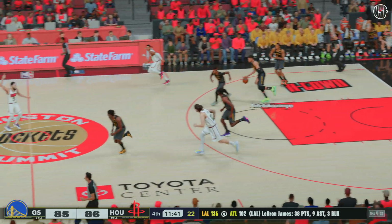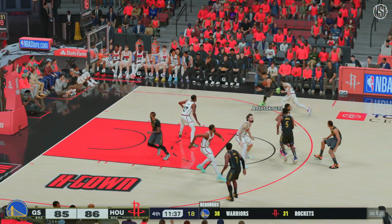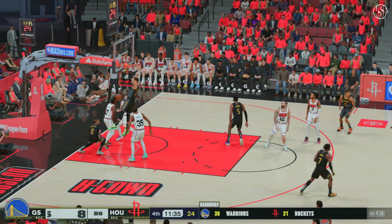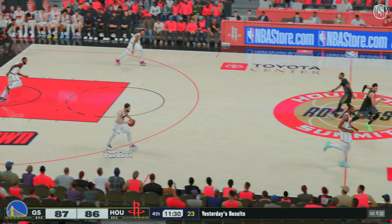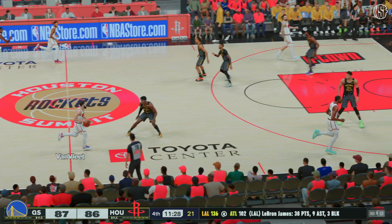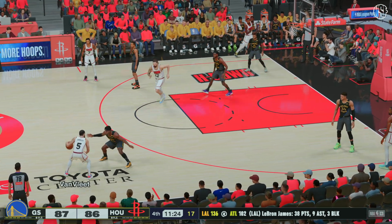Antetokounmpo grabs the board. Antetokounmpo has got 11 rebounds in the game. Yeah, still close, but with their tough play on the boards, we're certainly seeing the effort. Oh, that's almost unfair. Giannis with the elite handle to get there and the power to brush off the contact.